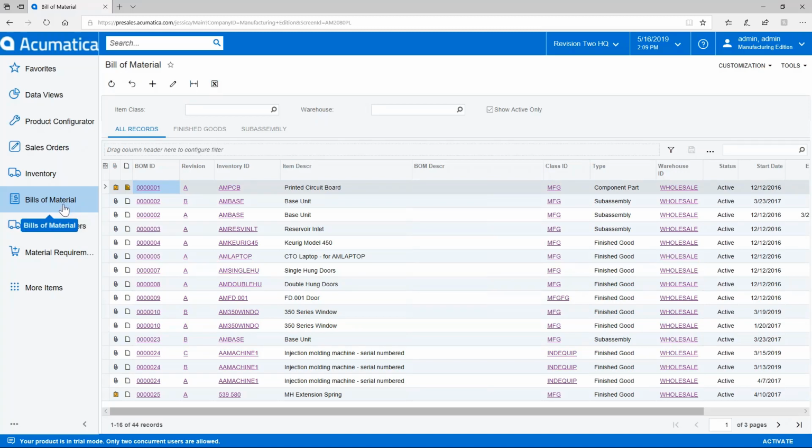And if you recall, this is one of the two core modules that comes with Acumatica Manufacturing Edition. We're looking at bills of materials and we're also looking at production orders.